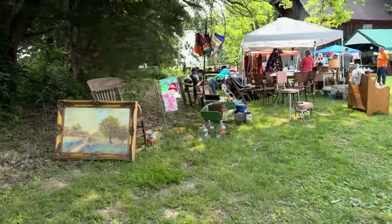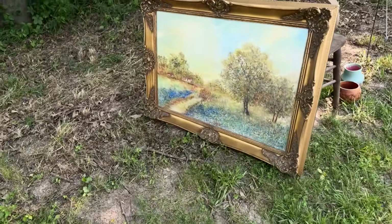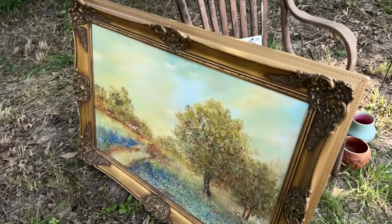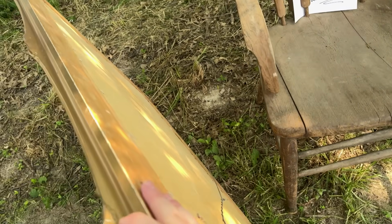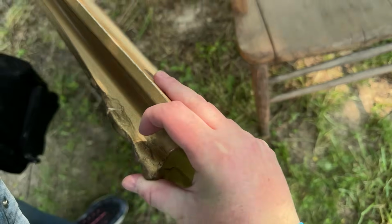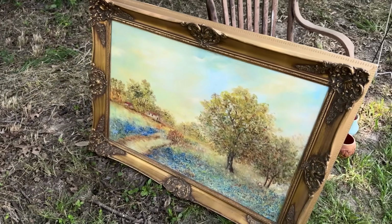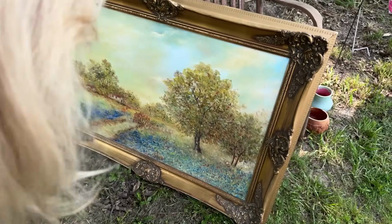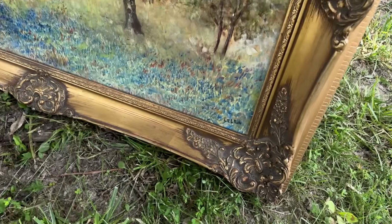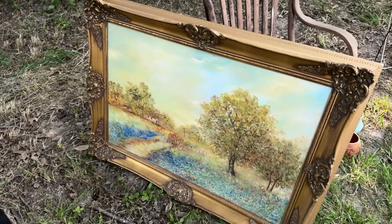Is that an original Monet? I don't know. No, but I'd like to see what it is. It is signed. Is that a print? It is not. I think it's original. Any information about the artist on the back? It says Santa Fe, and then the frame is made in Holland. Wow. It's a really pretty piece. Can you read the name down there? It looks like... Lelra? I can't really get close enough. That's a beautiful piece. I'm just going to look it up real quick.